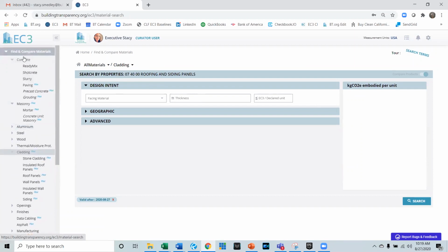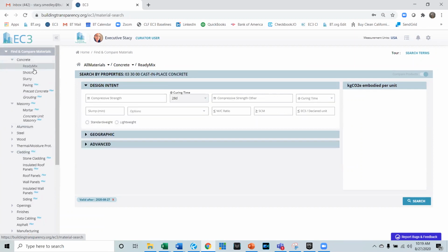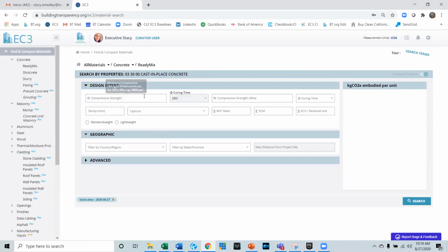Within the find and compare materials for the public categories, I'll start with ready mix. Click on the ready mix button. It's going to bring up this design intent function where you can start to drill down into different requirements. For concrete right now, this is kind of a wish list of what we wish we could search for based on performance characteristics. Right now in EPDs, we at least know that we can search by strength typically. So I'll put in a strength of concrete.